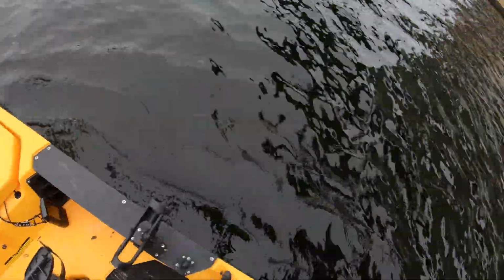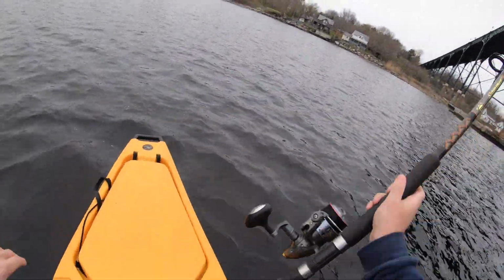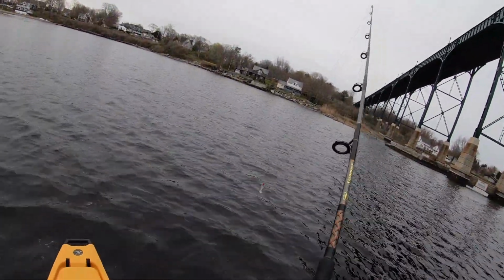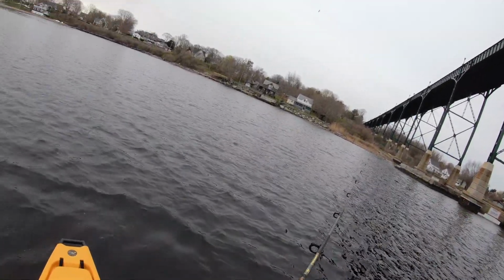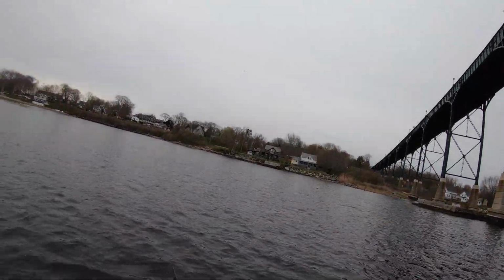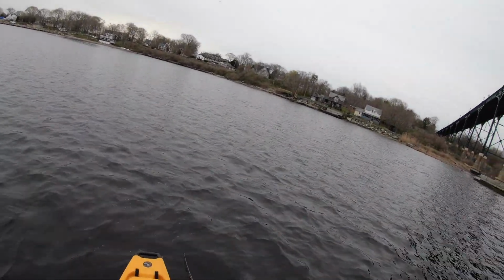So yeah, I'll demonstrate, let me get my pole. There's not many kayaks in which you can stand up and throw a cast comfortably. So this is a pretty sick craft. I'll just leave it at that.